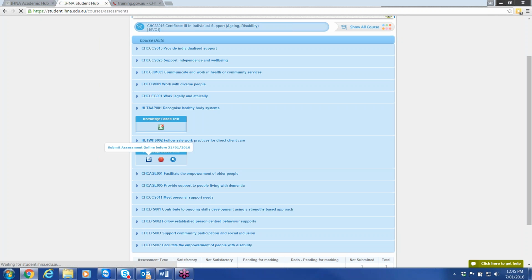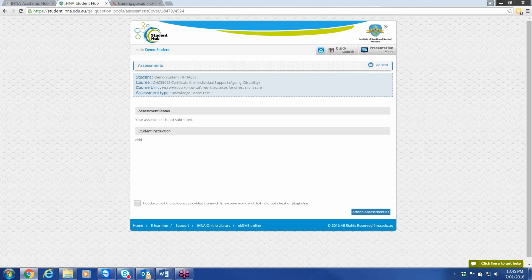If you click on the assessment, it'll show when the assessment should be submitted. Don't worry about the student instructions. I'm still preparing it and I'll be updating that soon. The assessment status shows the status of this assessment. There could be multiple statuses, like the student can start the assessment, save it, come back and do it later, or they can start, save it, complete it and then submit it as well.